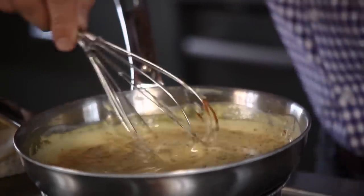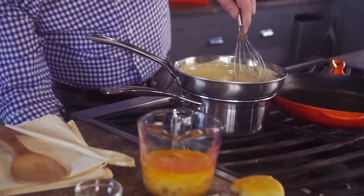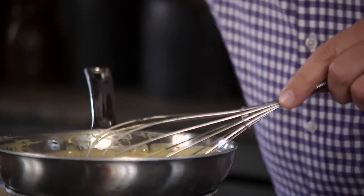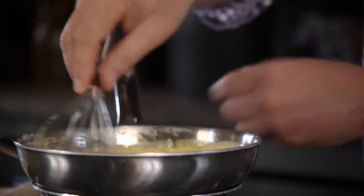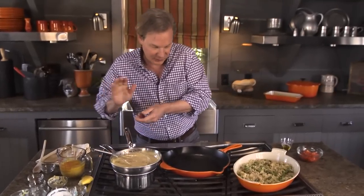So you're probably wondering, how do I know when it's finished? Okay, so the thickness is nice. I just wanna check the flavor here. That is really good. This looks just about right, so I'm just gonna push this off the heat. I'm gonna let that rest for just a moment.